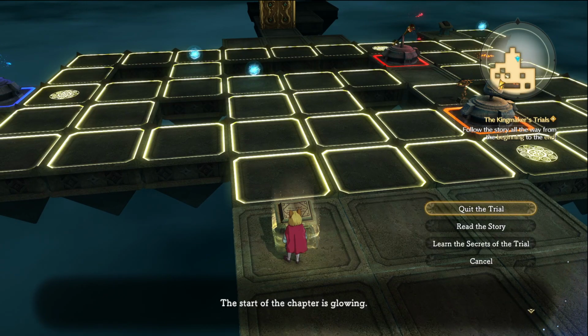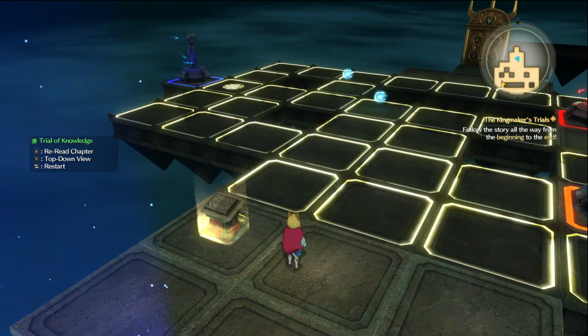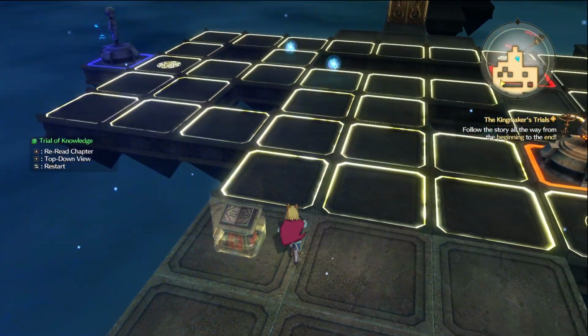Okay. So, we gotta get first the boy, then the wand, then the fairy.